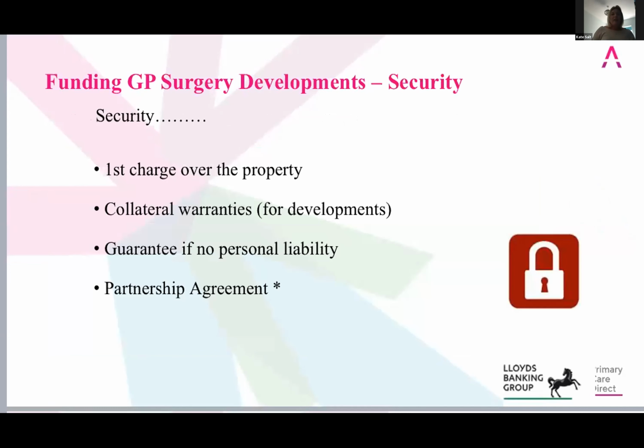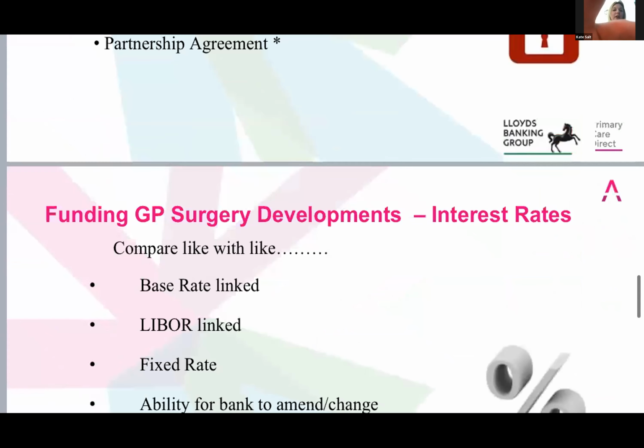So very quickly, in terms of security, it's very, very straightforward what we would look for. Assuming a traditional partnership model, we would be looking at a first charge of the GP surgery and collateral warranties. If we are looking at a limited company, which we do see on occasion, we would then be looking at a debenture and a top-up guarantee for any debt above 70% of the loan to value or the gross development cost value.